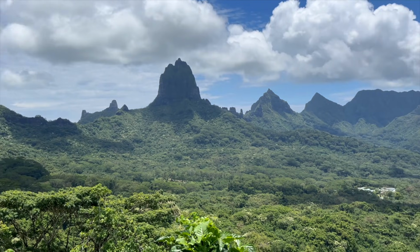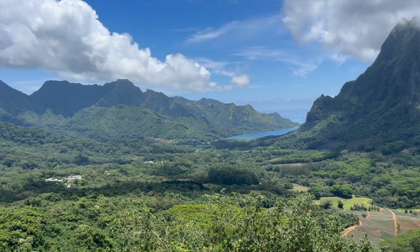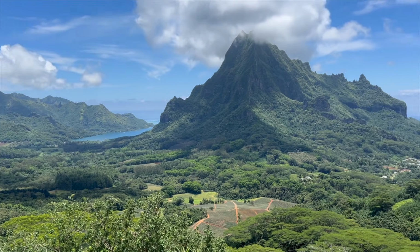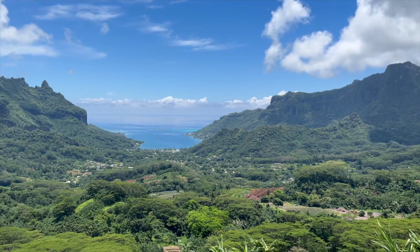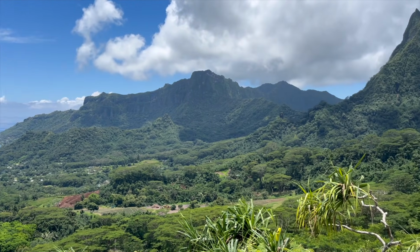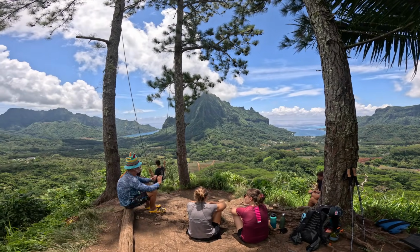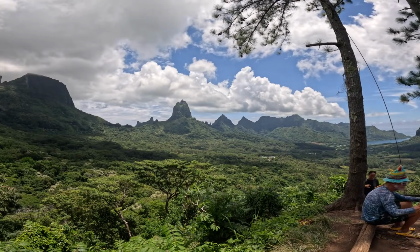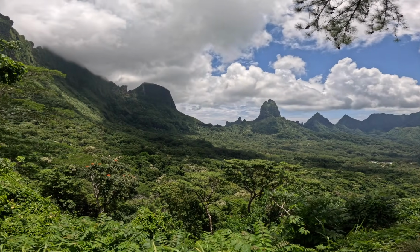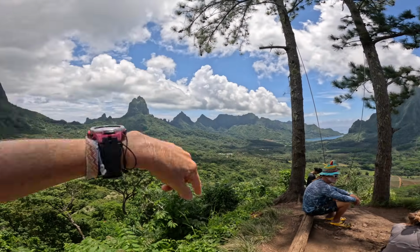Wow, we're up here at the top of the Three Pines hike, and it is unbelievable. We've done the Three Cocos, and the view is pretty, but it is nothing like this perspective. This is just out of this world. See the pineapple fields down below. Moorea is famous for making pineapples. And this is the inside of the crater. This is the crater. This all out here is the crater wall.